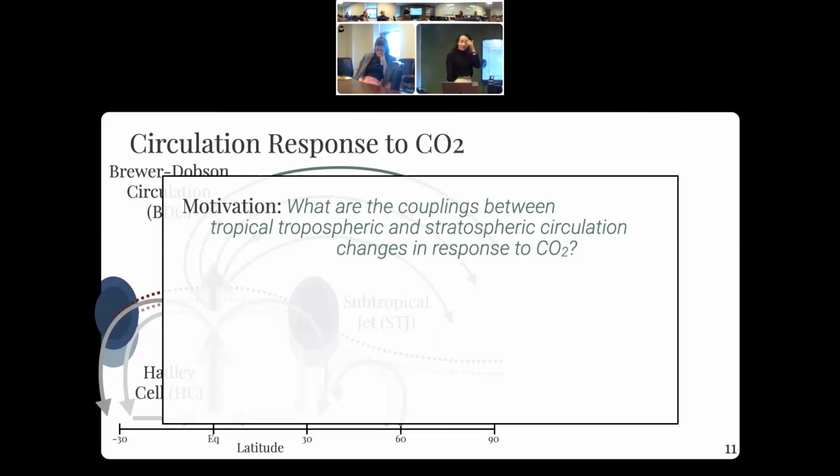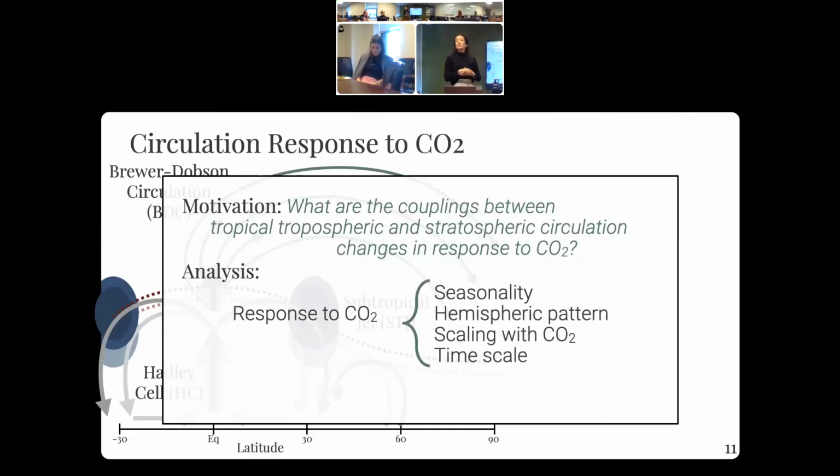And so our analysis of the response to CO2 is comprised of looking at 4 different types of response patterns, if you will. We look at the seasonality of the response, and the hemispheric patterns, or perhaps hemispheric asymmetry, of response. We look at how each feature responds in its scaling with CO2, so if you have a larger forcing, you have a larger response. And then we also look at the transient response. So how quickly do these responses happen?